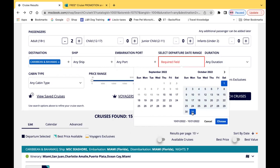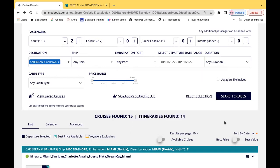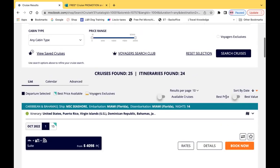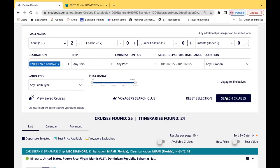Okay, now when you're at the date, I just chose October. What did you do? October 1st? Is that what you clicked on? Right. So what it's asking is which is the range, right here with the word range. They're wanting to know when you want to travel. Like if you're free next week, you could click next week until the end of November and see what pops up. And then I did search cruises. So what did you click? I clicked October 1st, and then on my second click, I clicked October 31st.